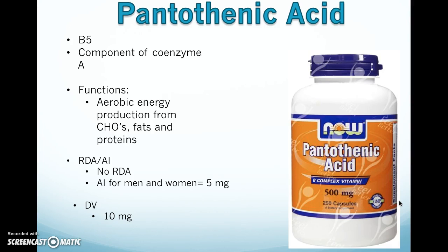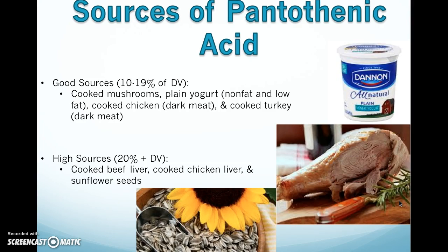And for pantothenic acid, there is no recommended daily allowance, and its adequate intake for men and women is both 5 milligrams. The daily value is 10 milligrams for both men and women as well. And over here on the right, you can see a picture of a generic pantothenic acid supplement that you can find on the shelves of any Walgreens, and this one is 500 milligrams per capsule, so definitely getting enough there.